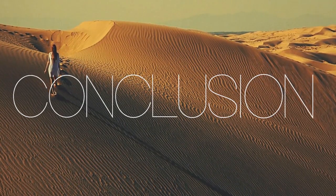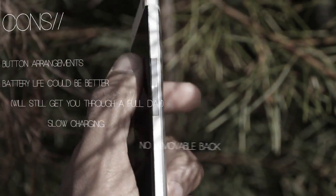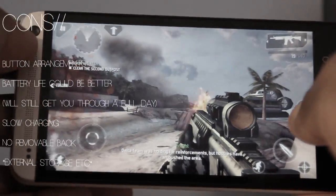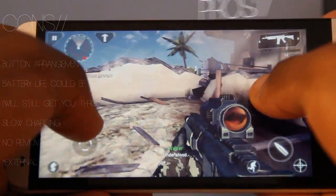Leaving the camera out of the equation, we can weigh up the major pros and cons. Let's start with the cons. The button arrangement could have been better. Battery life was okay, it will get you through a full day, but it still could have been better. Charging was quite slow, and there's no removable back for external storage and the like.